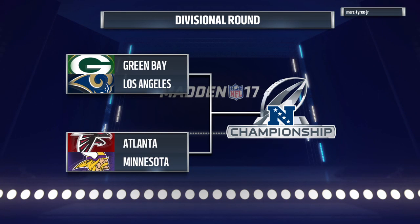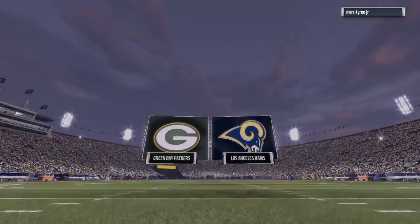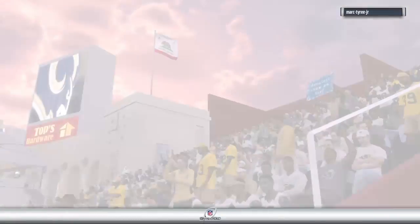Hello, everybody. I'm Larry Ridley. You're tuned into the NFL on EA Sports. We're on to the divisional round now, two steps away from playing on the biggest stage in sports. It's the Packers going up against the Rams.